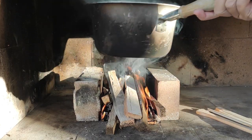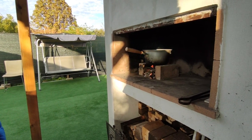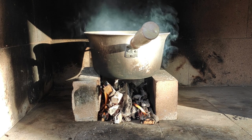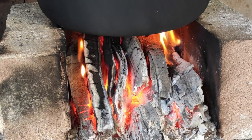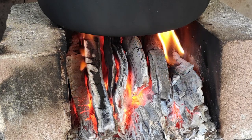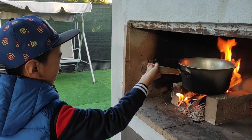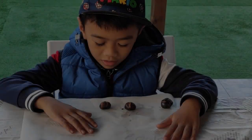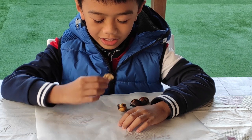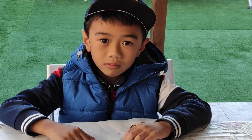Just need to toast them. Now let's just wait. Good. Really like it.